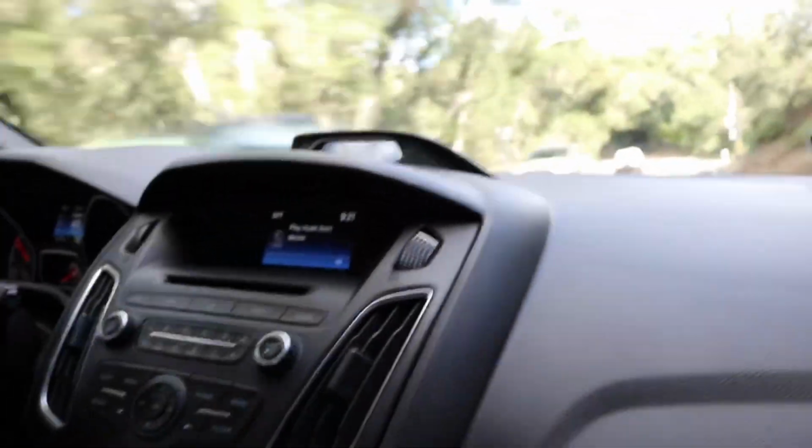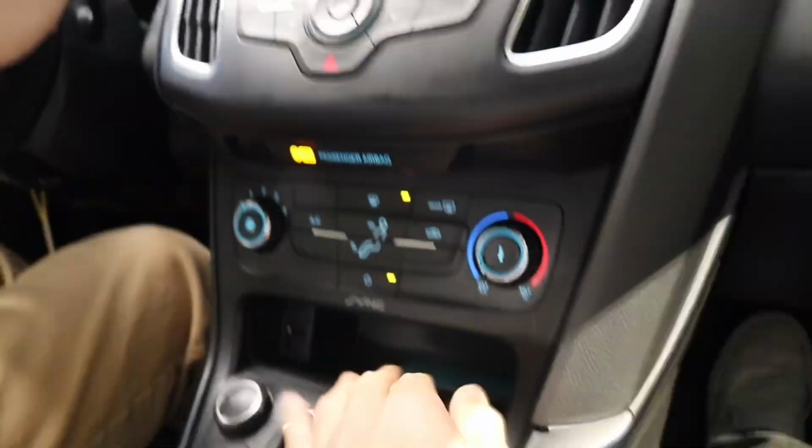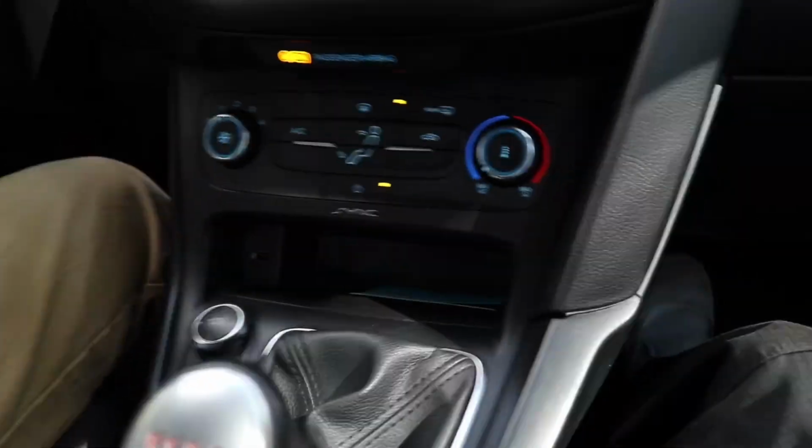All right, so as far as storage space is concerned, it actually is pretty nice. On the side here, you actually have what appears to be two cup holder placements and a nice area for coins, whatever you may need. Same goes for this little center area as well. You can just store your phone, perhaps.